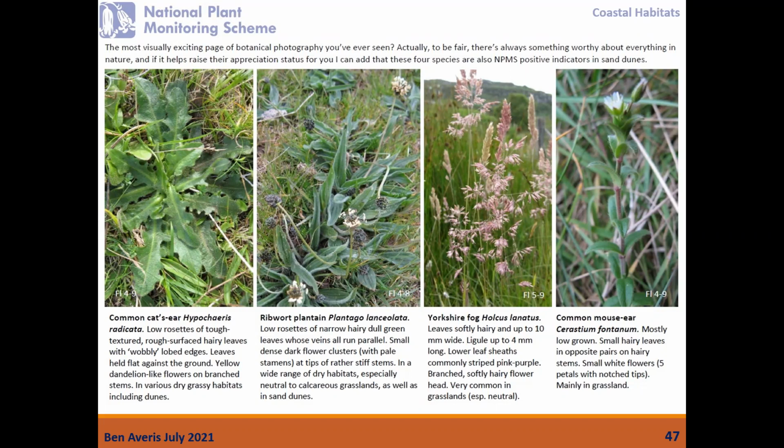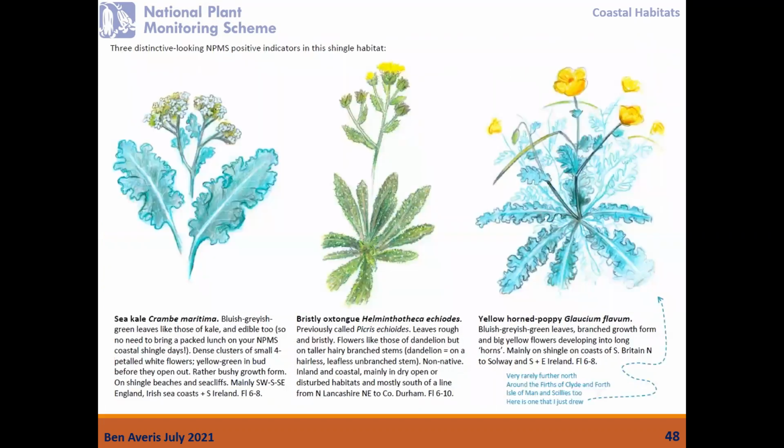Okay, next page with some more herbs of shingle. These are more distinctive looking plants. I haven't got photos of them, so I've drawn them. Sea kale with those crinkly edged leaves and tough texture, glaucous grey colour, and then clusters of whitish flowers.